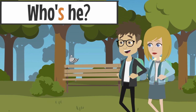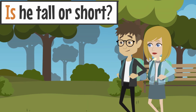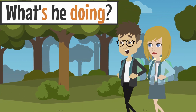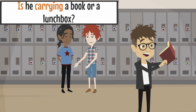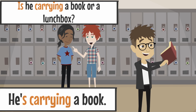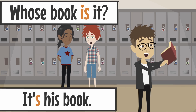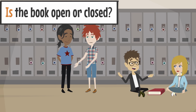Who's he? Tom Baker. He's Tom Baker. Is he tall or short? He's tall. What's he doing? He's walking to school. Is he carrying a book or a lunchbox? He's carrying a book. Whose book is it? It's his book. Is the book open or closed? It's closed.